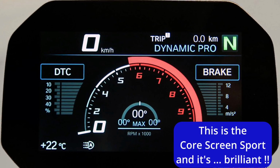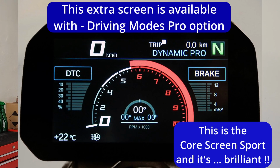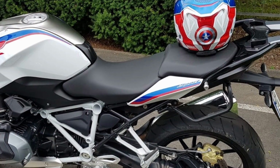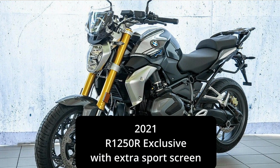So what are the other changes, or how can you tell which bike is which when you're looking at one to buy? Well, the white, red and blue one was originally called the HP. I'll put a picture up. And in 2021, BMW renamed this the Sport. I'll put a picture up. Although they look very similar, this is how you determine it: the HP is the Euro 4 and the Sport is the Euro 5. So this exclusive version I had for the whole weekend, 300 kilometers.